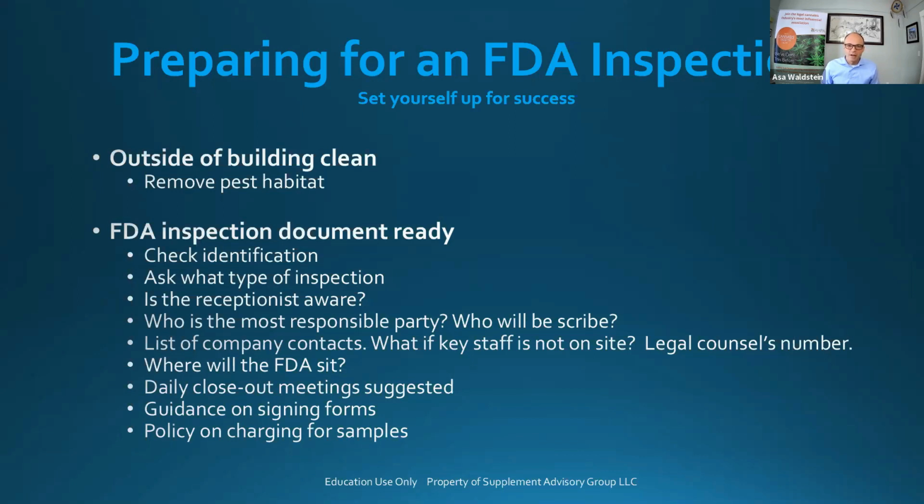And also, I like a good list of company contacts. Again, as we talked about, what if someone's not there? Who do you call? This will also show that you're organized. I also like to think about, where's the FDA going to sit? Because you don't really want the FDA sitting near a break room or customer service, as it's important to remember that everything's on the record. And I wouldn't want the FDA sitting in an area of my facility where it takes them a long time to make copies. So I want to sit them in a quiet conference room, and also close to where my copies are and my photocopy machine as well.